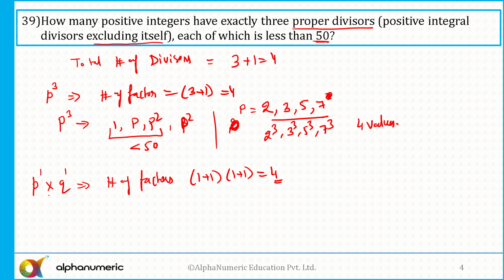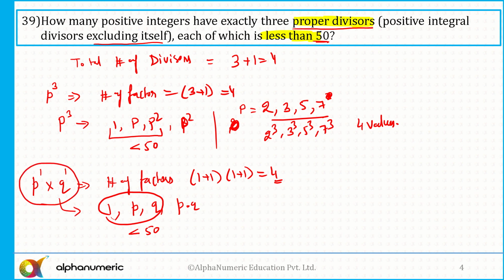So in that case, these are two prime numbers, and what are the factors here? The first factor will be 1, another factor will be p, another factor will be q, and the last factor is p into q. But these three factors must be less than 50. As the question says, each of which is less than 50, all the proper divisors, excluding the number, are less than 50. So basically we are looking for numbers which are a product of two prime numbers, such that both the prime numbers are less than 50.